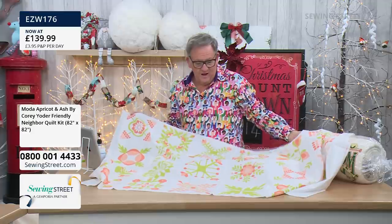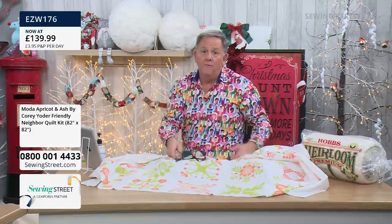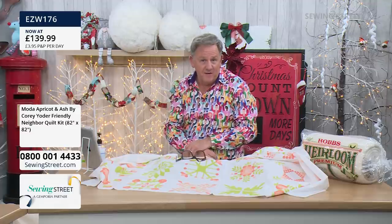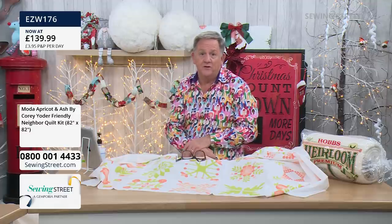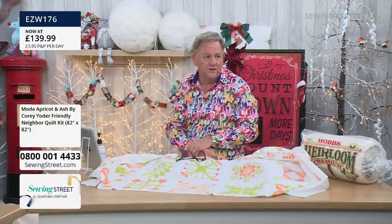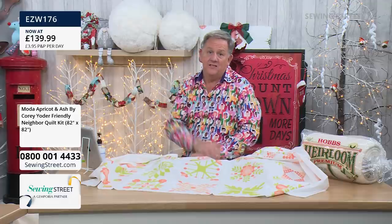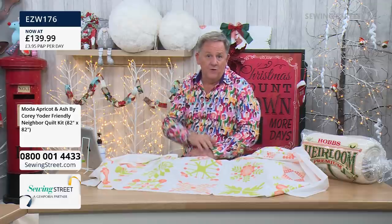Gorgeous, isn't it? Lovely colours. And all of that now, first of all, we couldn't find it for sale in the UK. Secondly, we found it for sale in America. Well, it was sold out in America, but the shipping cost to the UK was $56 or something like that. And we found it on Etsy, but they said they'd sold out. $139.99. Now, we started off with so many.